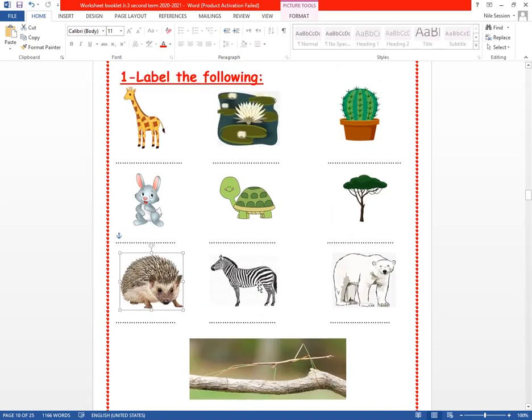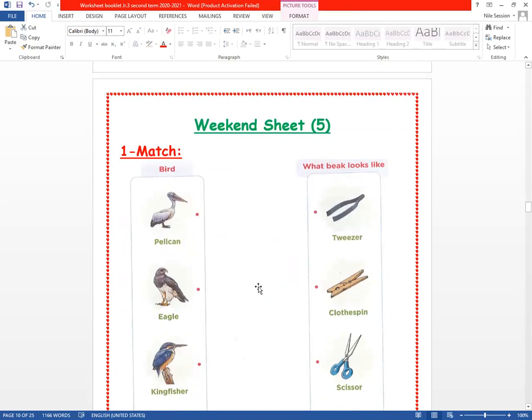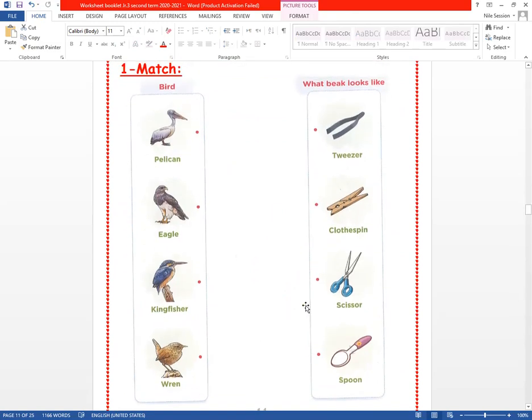Okay, after that, all of you turn to page 11, worksheet number 5. Here, they are different parts, and all of the parts have beaks. So match the bird with the specific beak, and which beak looks like what. We have 4 pictures of birds and 4 types of beaks.